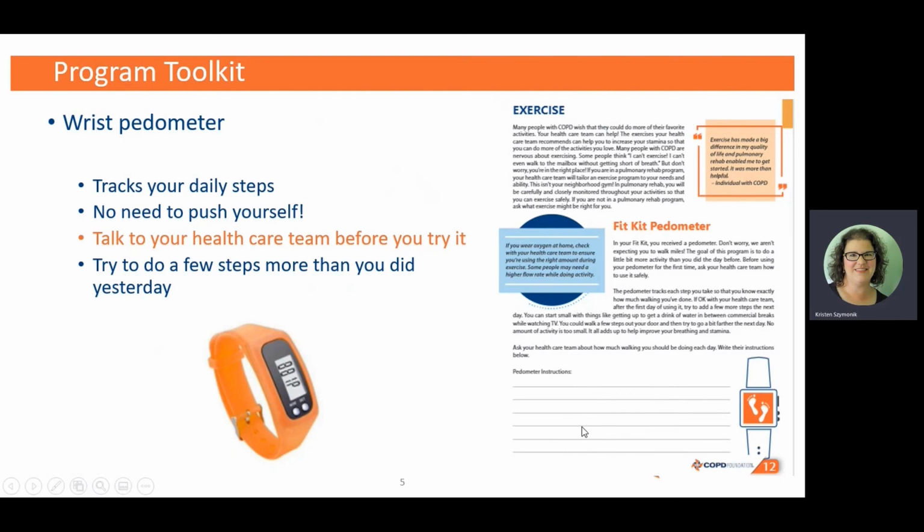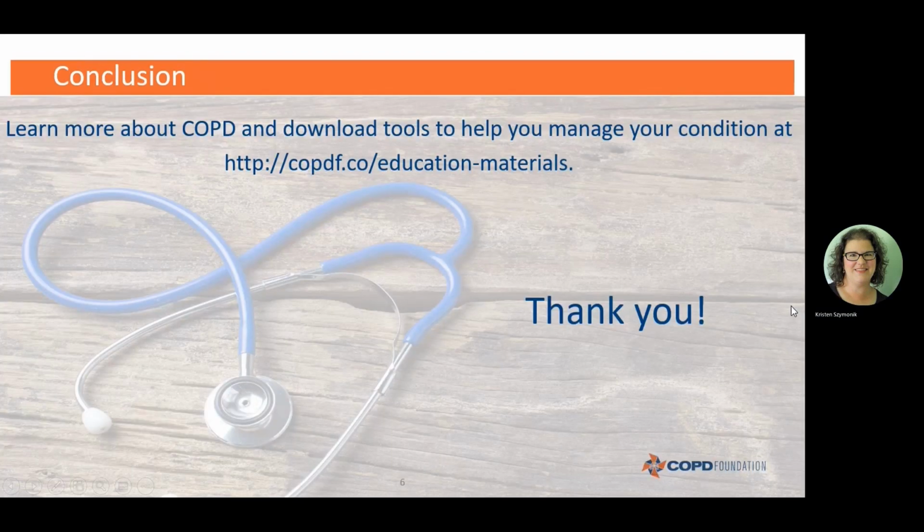There's also a place on this workbook page where you can actually write down the pedometer instructions. So whatever your healthcare team says, as far as how much you should be using it, you can write those instructions here. It might be something like we said earlier, which was just add a few steps each day. That might be the instruction. Or it might be a little more specific. It might set some goals for you, or maybe they'll have some restrictions as far as using the pedometer. So that's where you're going to want to write that so you can refer back to it.